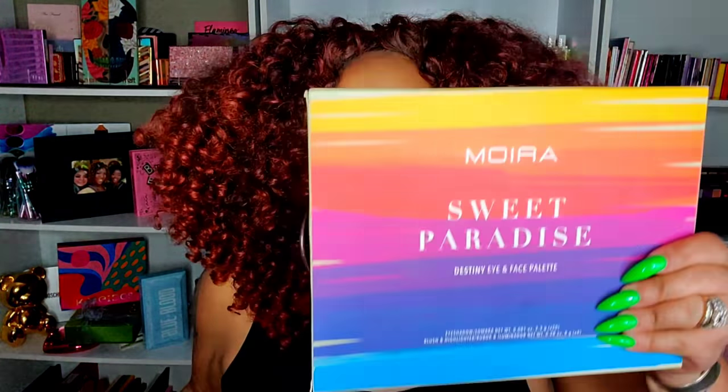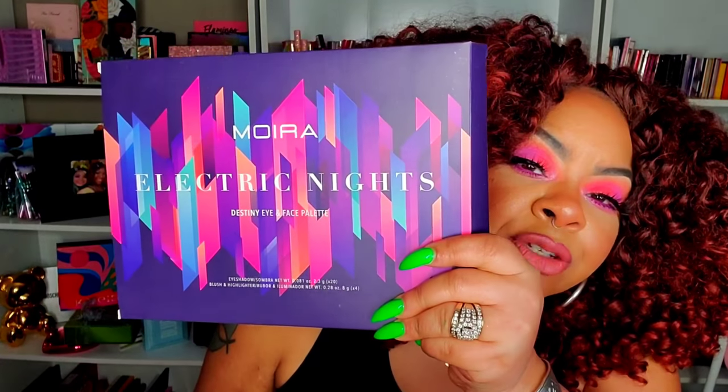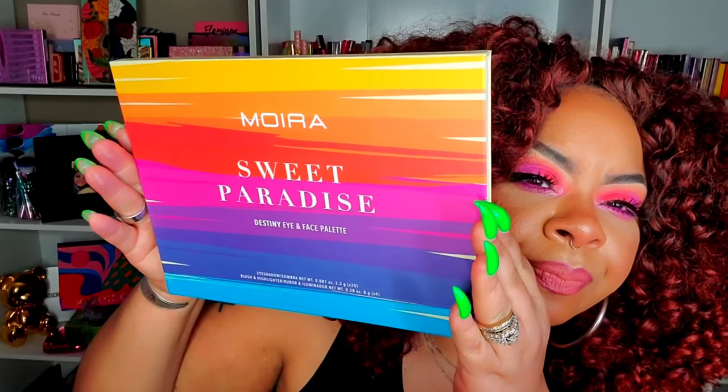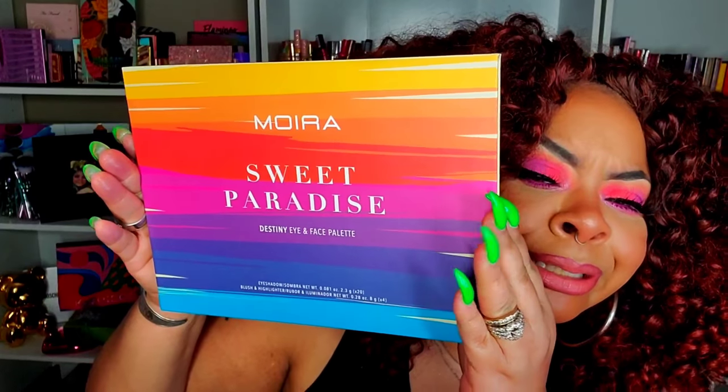Okay, guys, the next three palettes I got, I actually bought from a company called Moira Beauty. I got three of their palettes. I got the Sweet Paradise palette, the Meant to Be palette, and the Electric Nights palette. And I do believe that this is actually shadows, and it also has like a face palette in it too. But we gonna see. This one is the Sweet Paradise palette. I don't know if it's a rainbow palette on the inside, but we'll see.